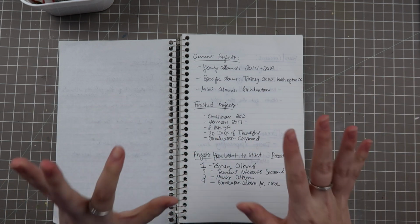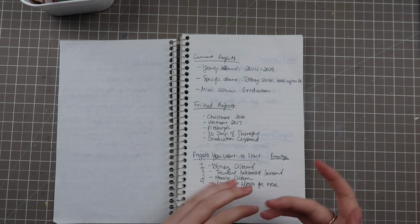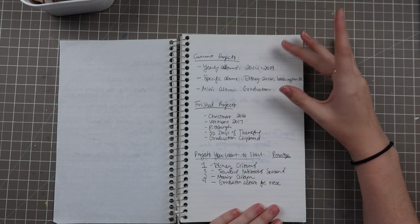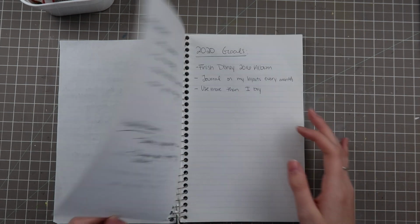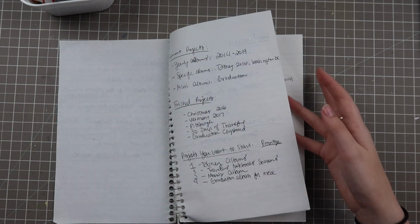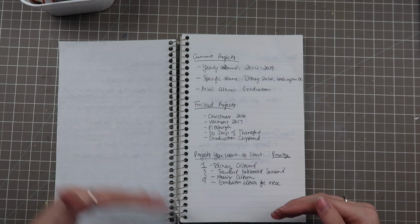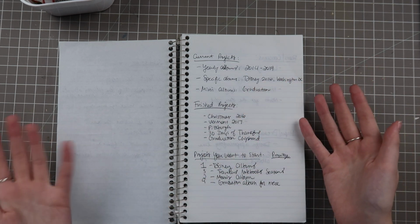So now that we have our brain dump list in front of us, some things might start to pop out at us. So we went over our current projects, our finished projects, projects you want to start, and then fears and concerns and hopes and dreams. Now, we could honestly get a goal from a lot of these different sections, and you'll find that different parts motivate you depending on who you are.